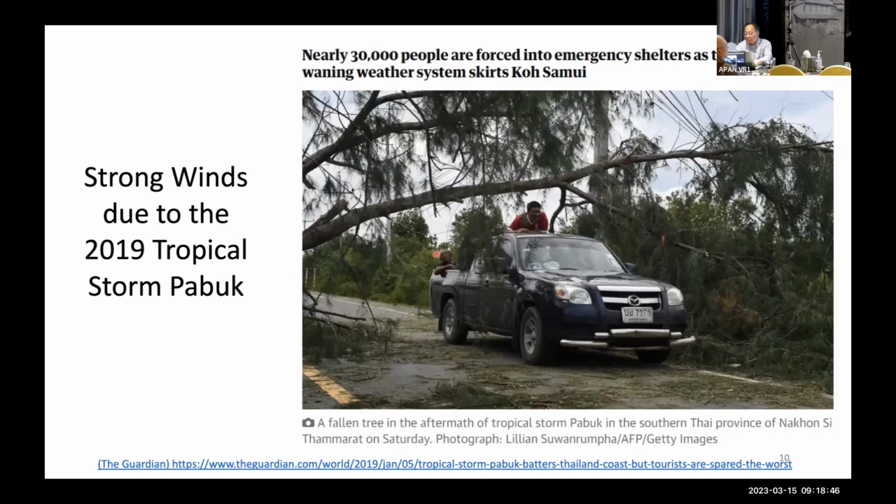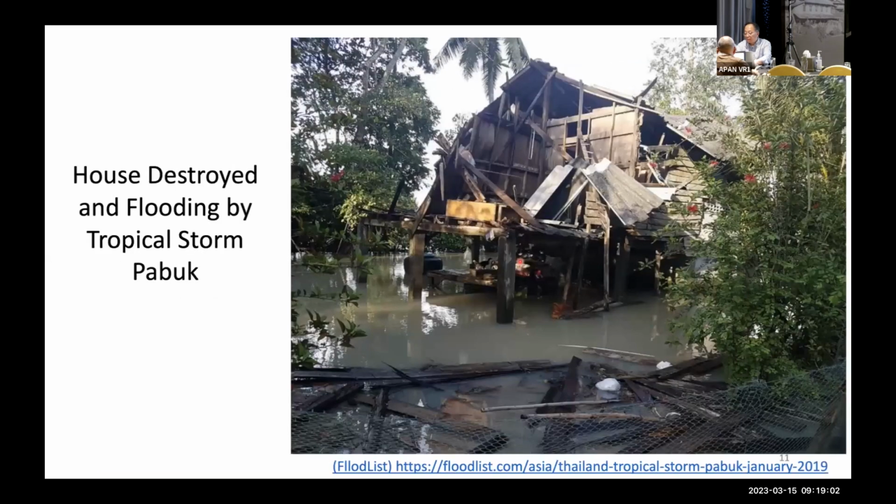Pebble has strong winds, so they will damage the trees. So you can see the car is driving across this road, and they need to prevent being hit by these trees. And also the house was destroyed, and we have seen flooding because of this Pebble. Several wooden houses were destroyed during this event. And even after several weeks, I think these areas still have accumulated flood depths.